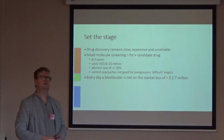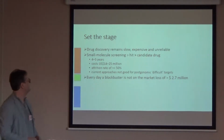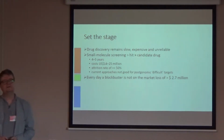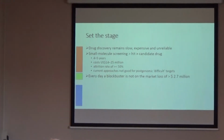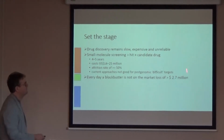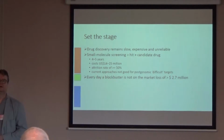One type of compound which pharma likes very much is called a blockbuster. A blockbuster is a compound which brings 1 billion US dollars or euros per year in revenues to the initiator company. If you divide this 1 billion by the number of days per year, we come up with something like 2.7 million. So every day a blockbuster is not on the market is a loss of 2.7 million euros.